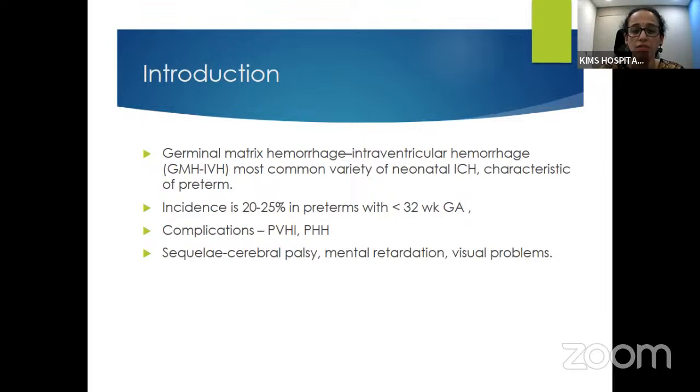The complications of the IVH are neonatal seizures, anemia needing blood product transfusions, as well as periventricular hemorrhagic infarction, post-hemorrhagic hydrocephalus, and in the long term, sequelae like cerebral palsy, mental retardation, behavioral problems, and visual problems.